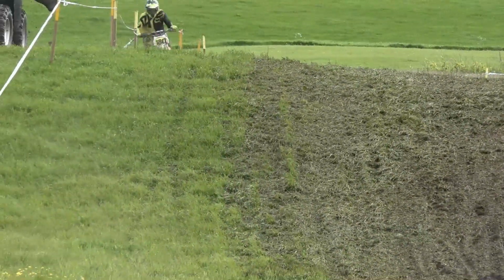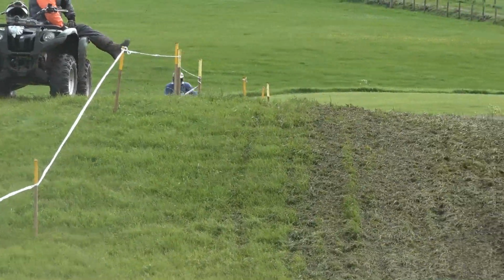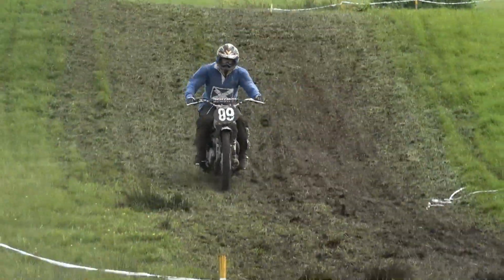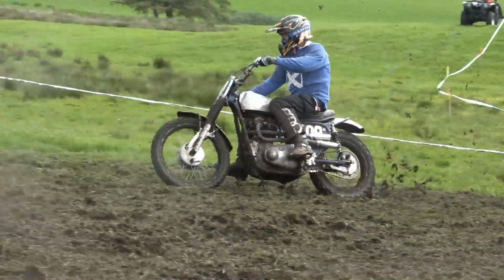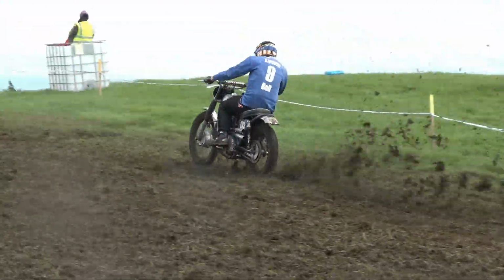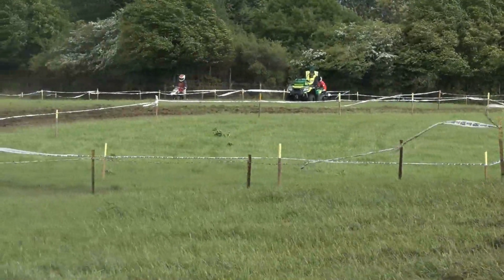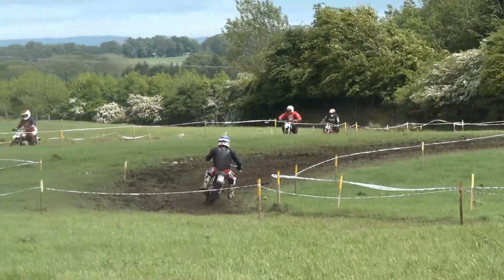Now there is your second placed rider just coming into shot now. Number 89, Mike Bell of the very famous Scottish motocross racing family. Mike, of course, races these machines, and sons Lewis and Liston also race bikes at these classic events.